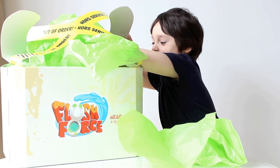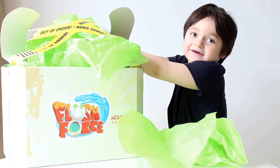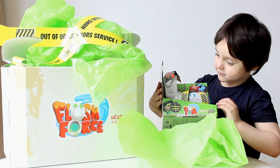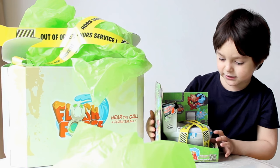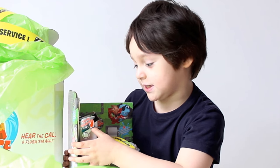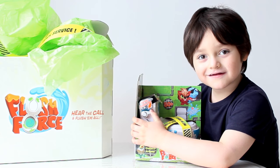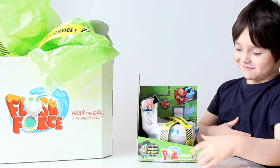Whoa. Let's open this. Oh, it's something big! Let's see! Wow! What is that? It's a big, huge toilet! See what it does? What was that? It was my tummy.